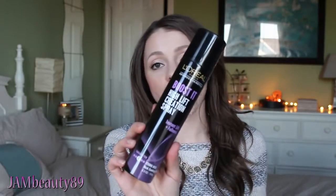Last thing I'll mention is this L'Oreal Boost It hairspray. A lot of you guys were asking me how I liked it. I love it. I love it. Man, this is like a good month for hair care for me, really. This stuff is crazy strong, so beware, know that.